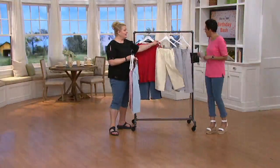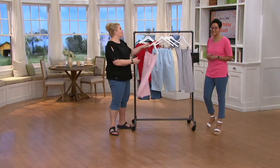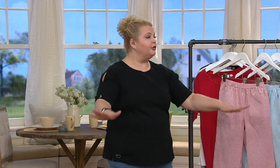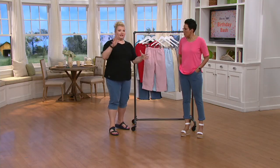So real quickly, if you're in between sizes and you don't mind it being a little roomy, I would go up. I just found it to be a little fitted. I'm a little fuller right now in my tummy, so I could go up to a 2X, whereas in the dream jeans, I'm perfectly fine. So just depending on how you like it to fit.